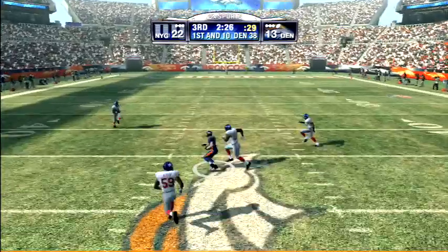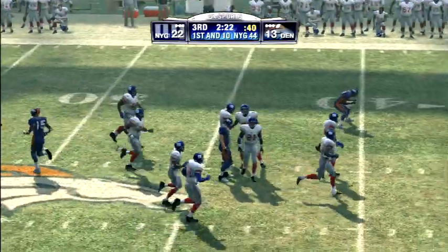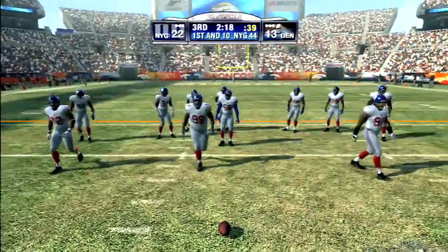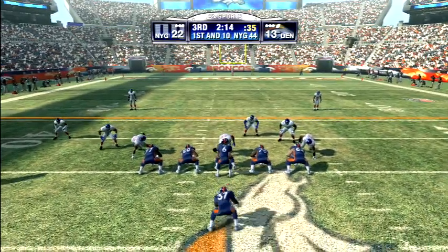He throws it. There for the catch. He's brought down about the 43-yard line. The quarterback just rifled that one in there for a good gain. Everybody knows about this guy's arm strength, and if you wanted to see an example of it, right there it was.